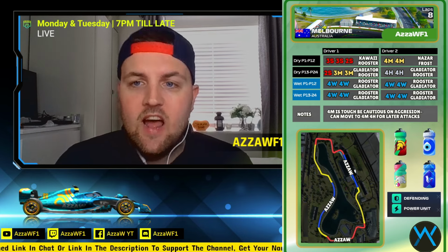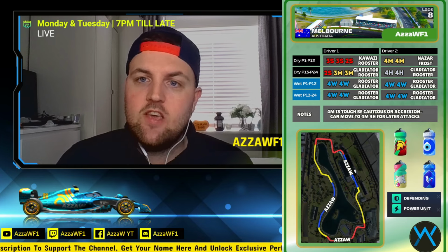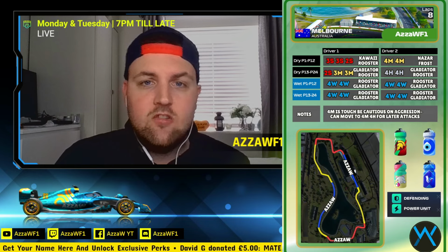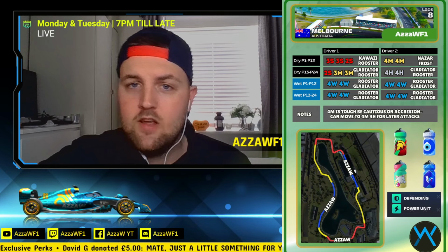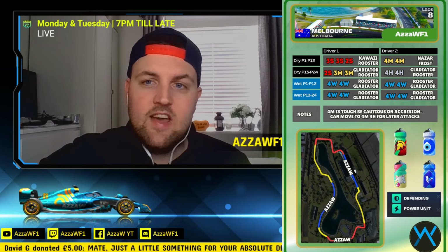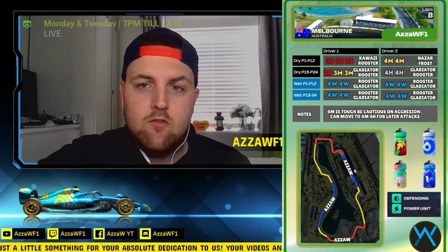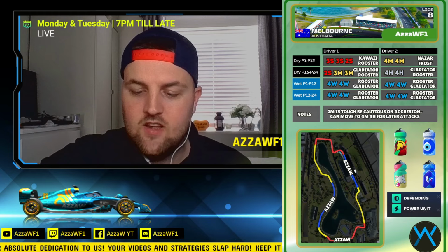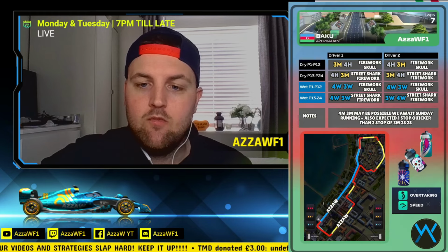But we've got Rooster and Gladiator because it is a defending and power unit circuit. Now, I did have a look at Iron Force, which has got good defending too. It didn't really make a difference round here, so do give that a go. Rooster and Gladiator, seemingly your best boosts. On the right, you'll see the track map, the long straight, and that middle sector, really good for conserving the power unit. And then, again, fly through it.